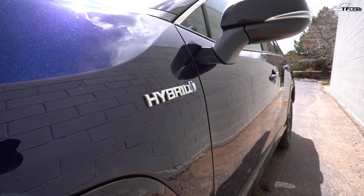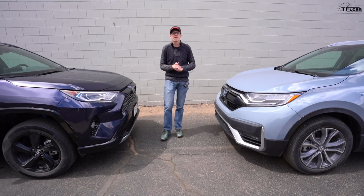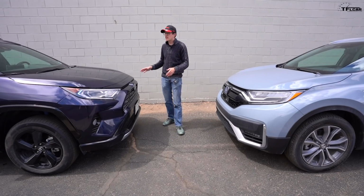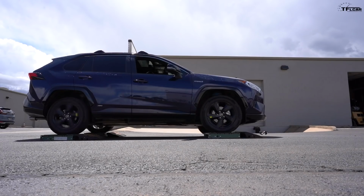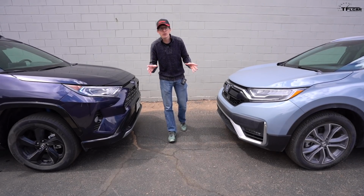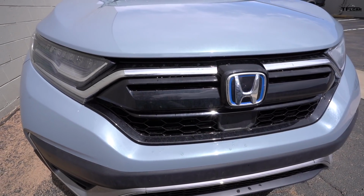The RAV4 here has that rear electric motor that develops 54 horsepower and 89 pound-feet of torque. That should be plenty of power to get this thing unstuck in your typical situations. But on an extreme test, it didn't feel like it kicked in quite as hard as the Honda's more traditional all-wheel drive system, and the brakes did not grab the spinning wheels nearly as well as the Honda to get you unstuck. All in all, I think that the Honda performed better today.